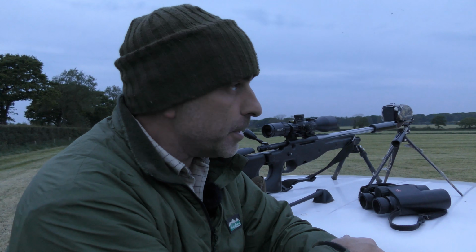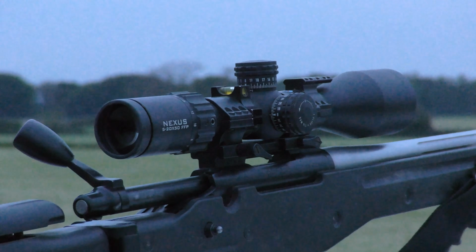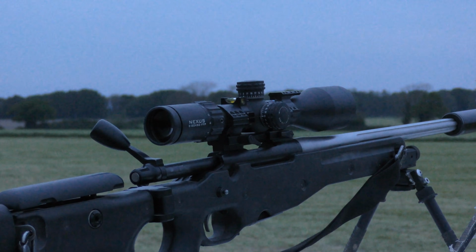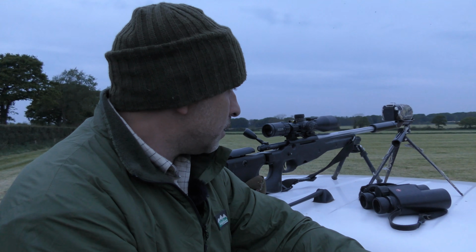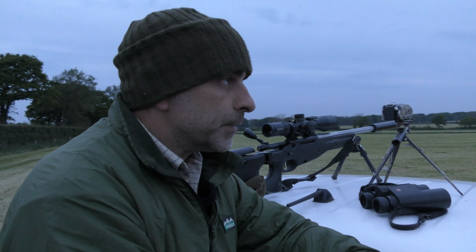So for the first part this evening, just until it gets dark, I've got the good old 260 Remington out. It's a custom rifle with the Element Nexus scope on there. So that's my long range setup. So I can stretch right out across these fields if need be, if I see a fox. So I'll be using that till it gets dark, and then once it gets dark I've got the 223 with me as well in the cab there, with the TH50 thermal rifle scope from Infiray on there.